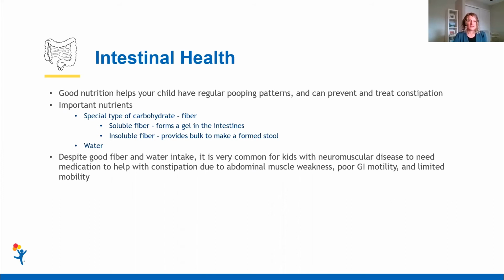But despite great fiber intake and great water intake, it's also very common for kids with neuromuscular disease to need medication to help treat their constipation. And that's because their abdominal muscles are weak, their GI tracts may have poor motility, and just by fact of the kiddo not having a lot of mobility, those all contribute to constipation, and you may need medicine on top of good nutrition.